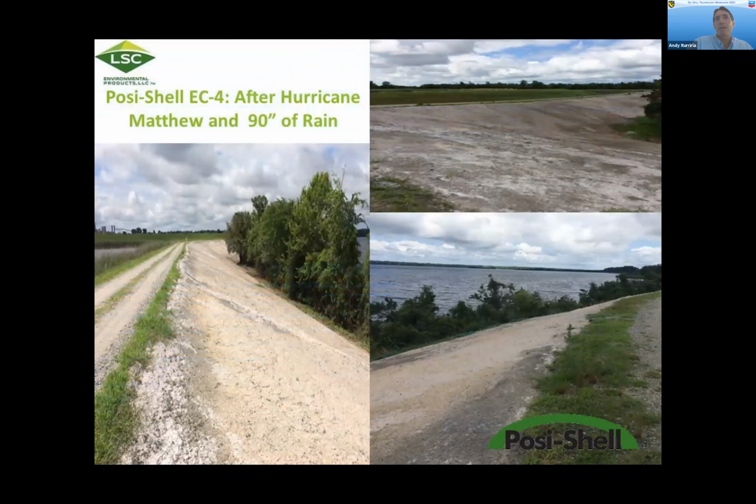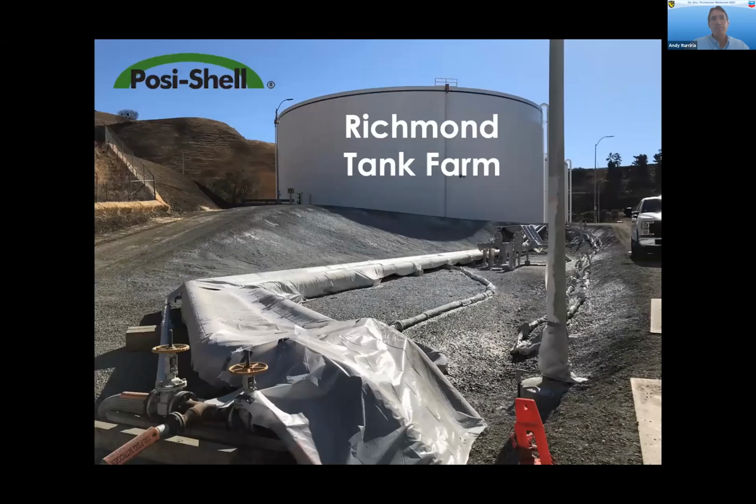This particular site is a coal ash facility in North Carolina. They do this to prevent their slopes from eroding during rain events, so they don't have any failures, any dam failures. This particular application went through about 90 inches of rain during Hurricane Matthew, and we had great results. These are after pictures of after 90 inches of rain.